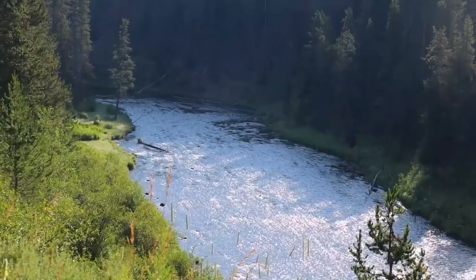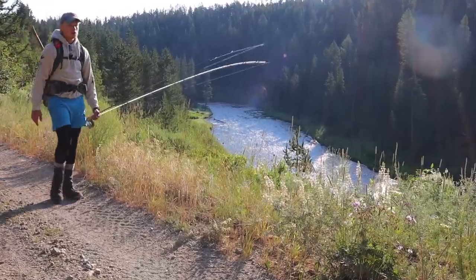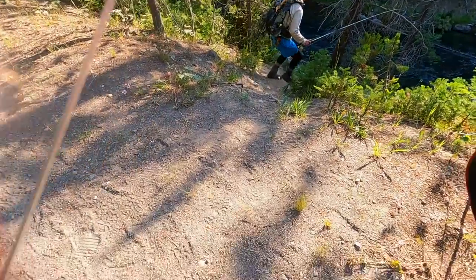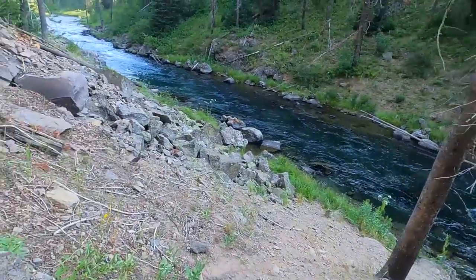But as we pushed on, the canyon twisted and turned with the river, and we could tell from up high that we were getting close to some good stuff. Sometimes I find it hard to settle on one spot because there's always that nagging feeling the perfect run will be right around the next bend. And fun fact, it never is.